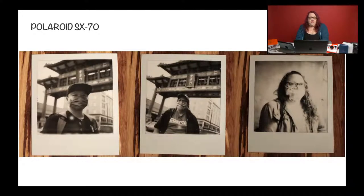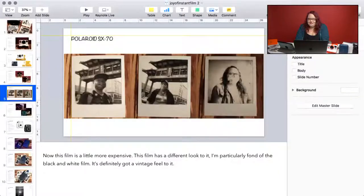So I'm going to check to see if there's any questions in the chat room before we get into the Instax stuff. Let me just get that tab open.